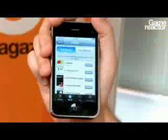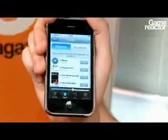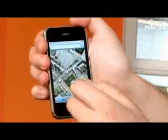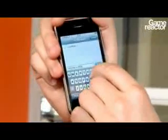Unfortunately, it does have a few shortcomings, one of them being the battery, which drains quite quickly if you use all of the built-in functions, such as the Safari browser, the GPS, and even the 3G network, which uses a lot more power than the old Edge network.